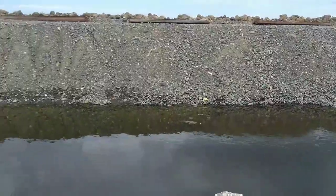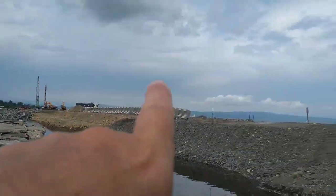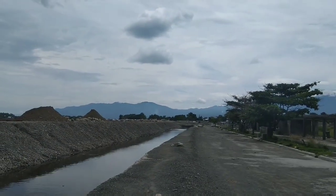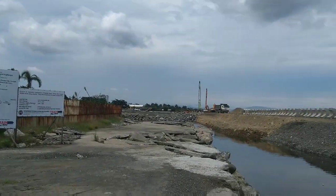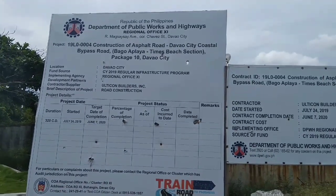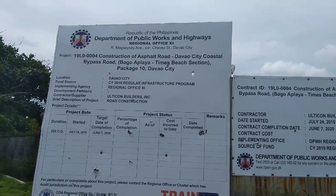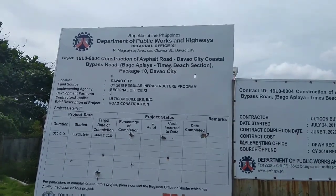So there we go. I cannot get over here. So this is the road here. This is going to be the Davao Coastal Road. Now this way is a small lagoon. There we go. Department of Public Works and Highways, Regional Office 11, Chavez Street, Davao City. Project 19LO0004, construction of Asphalt Road, Davao City Coastal Bypass.